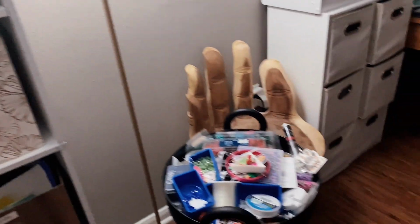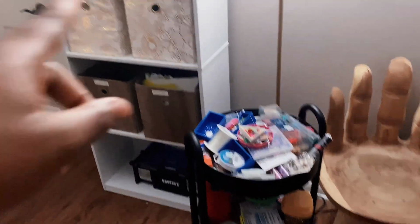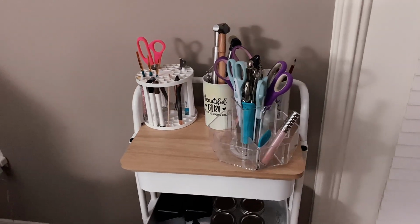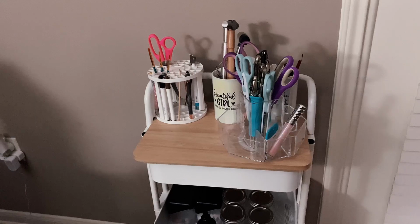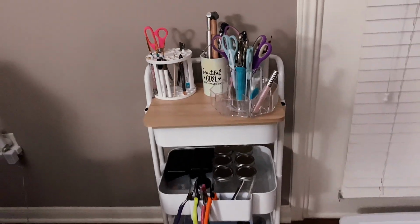So it's still a work in progress. I have to take all of this stuff off here, and what I'm going to do is organize it in the different bins and things like that. Now this ended up being my favorite little thing. Remember I said initially I wasn't going to buy any more furniture and I was just going to use this as kind of extra storage, but this wasn't nearly enough.